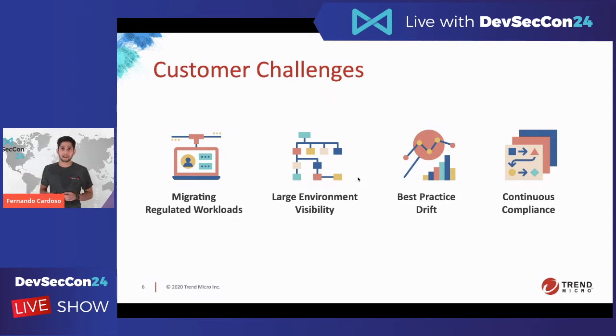Large environment visibility. Every single company right now has what they call business units, right? And they have development teams, DevOps teams, and a lot of different engineering teams to build those applications, right? Most of the time, these business units have one or more cloud accounts, could be in AWS, GCP, Azure, or any other cloud provider, right? And they are based not just on one cloud service, but on many cloud services. Could be S3 buckets, Lambda functions, any serverless in any cloud provider, and so on, right?